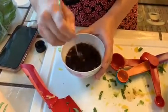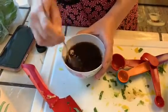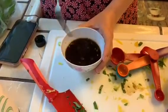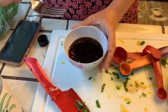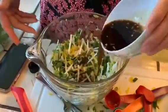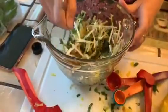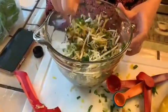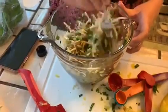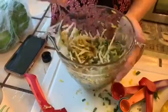So I'll go ahead and whisk it all together with a fork, get the flavors all combined. If you're gonna eat it now, you add the dressing onto it now. If you're gonna eat it later, you would go ahead and hold off, or else it'll make it soggy. But you'll go ahead and pour the dressing over the top. I'm only gonna add about half since I don't have all my ingredients in here yet. Kind of toss it together. And there is your Thai mango salad.